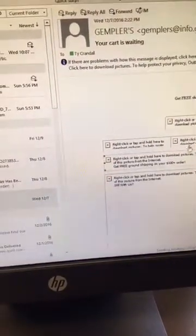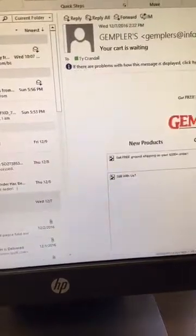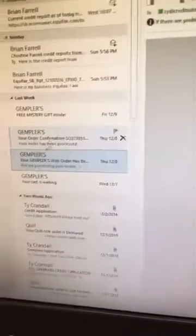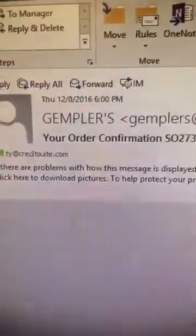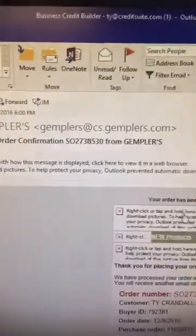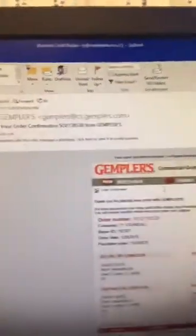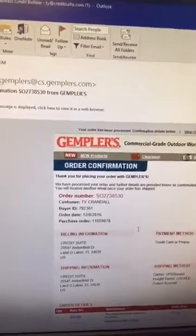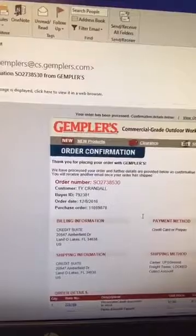Let's see if we can download the pictures here to make this look better. And here it was, the cart was waiting, and they did end up completing the order. I got confirmation right here that the actual order was confirmed later that day. We did this live at 11 o'clock, and by 6 o'clock they had approved us for the credit we applied for. I only applied for about $200 worth of credit, and you can see here that they went ahead and processed the whole order. They did it basically as a purchase order, so we are good.